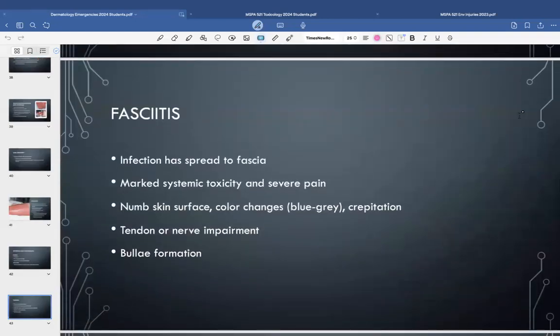Fasciitis. The infection spreading even further down the fascia. Once you get to the fascia, things move quick. It's usually marked by systemic toxicity, severe pain, the skin surface may become numb, there might be blue-gray color changes, crepitation, or the sound of autumn leaves as they walk. Tendon or nerve impairment.